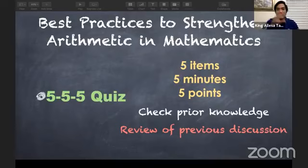Balikan natin yung common mistakes. I-discuss natin sa loob ng classroom yung common mistakes. Because again, we don't want that common mistakes that our students will be bringing those common mistakes when they go to higher math. Okay, or the more complex math subjects.